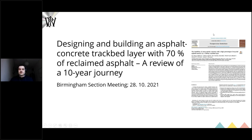We published all our findings in a paper, which was published earlier this year, and it contains much more detail than I'm able to present today because of the time constraints. So if you become interested, I invite you all to download the paper and read it. It contains much more information.